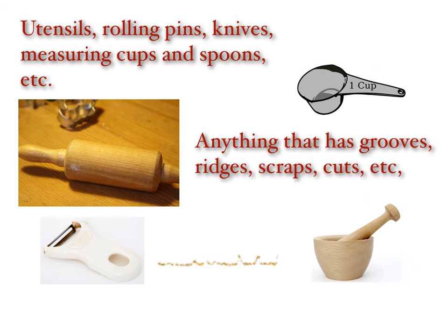Then comes those items such as utensils, knives, measuring cups and spoons, cheese graters, etc. The general rule of thumb is anything that has grooves, ridges, scrapes, cuts, nettings, etc., get rid of them. Do not take the chance.